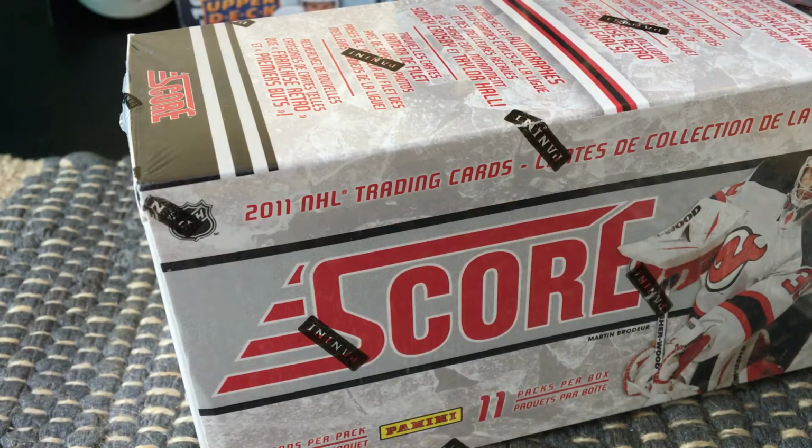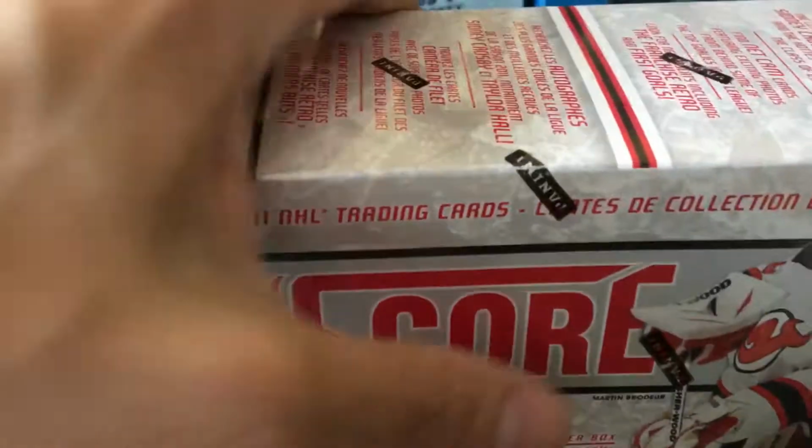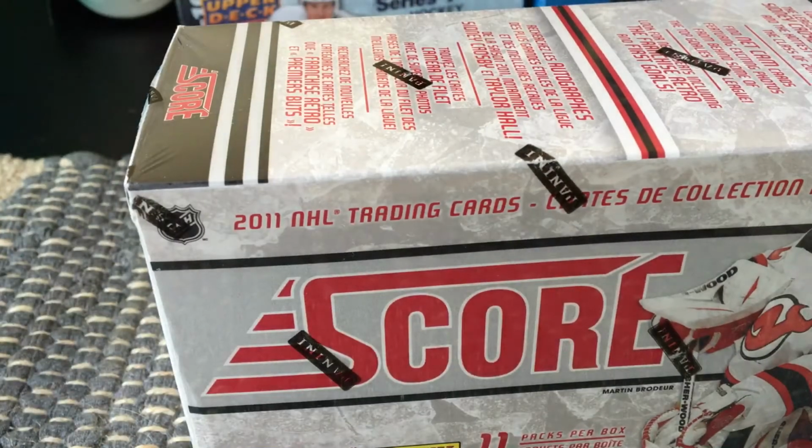With regard to the rookie class, there's Ben Scrivens. Why do I mention him first? I have no idea. There's Adam Henrique. Of course, it's Ryan Nugent-Hopkins' rookie year, 2011-2012. I think it's Jake Gardiner's as well. So there's a bunch of rookies, and there are some parallels and some other things we can pick up.